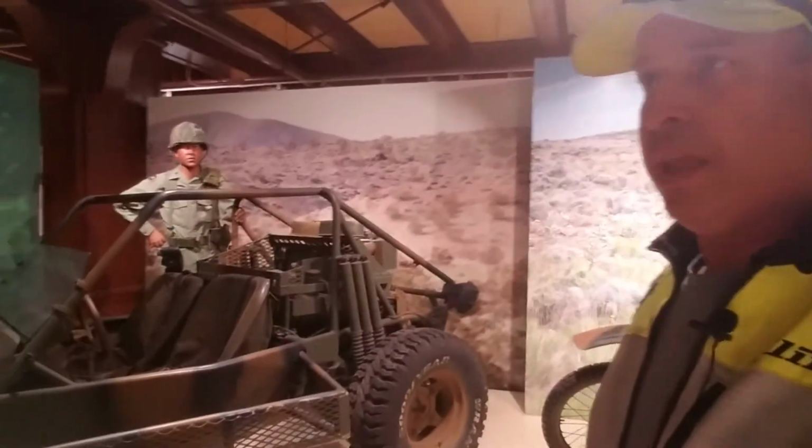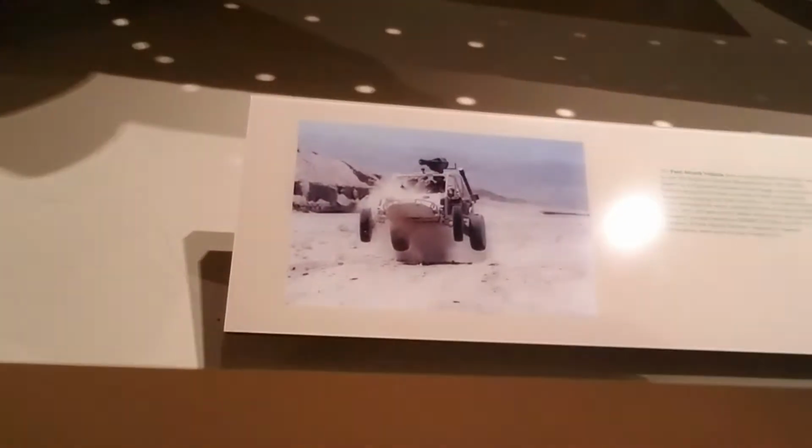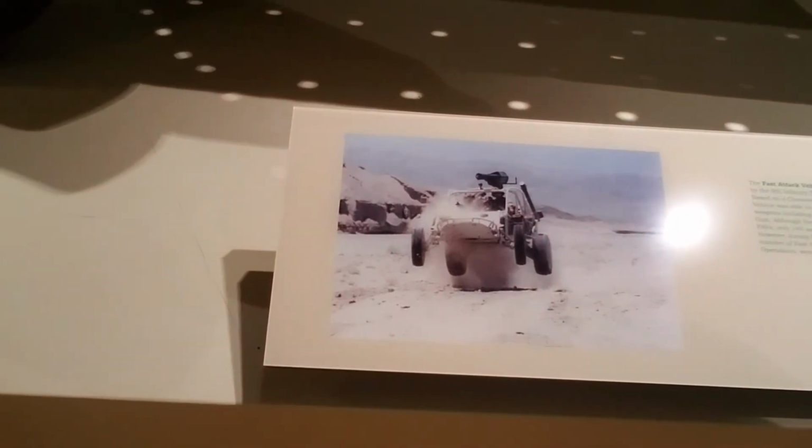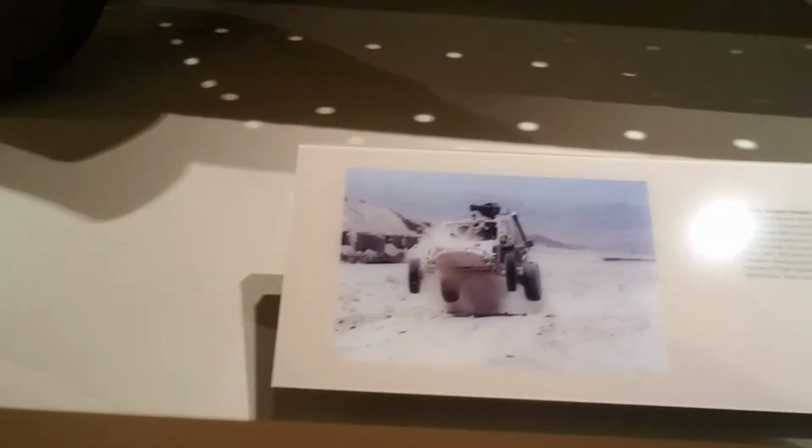There's like 1 or 2 of them. I've never seen them in operation. I've never used it, but they used to be on display right outside our battalion area. And then here it shows a picture of one in action. Where this is at, I don't know. I think that's a TOW mounted on the back.